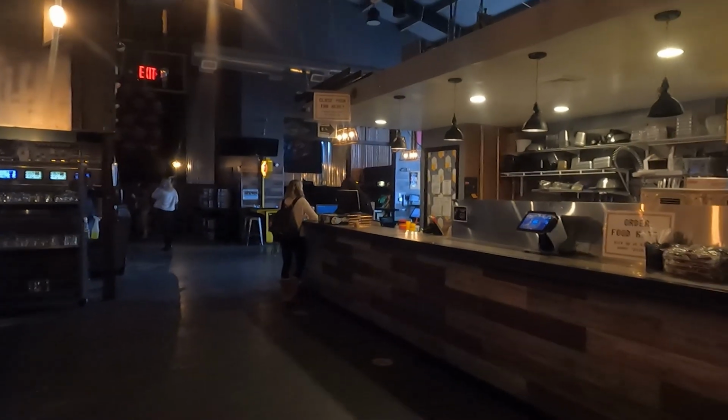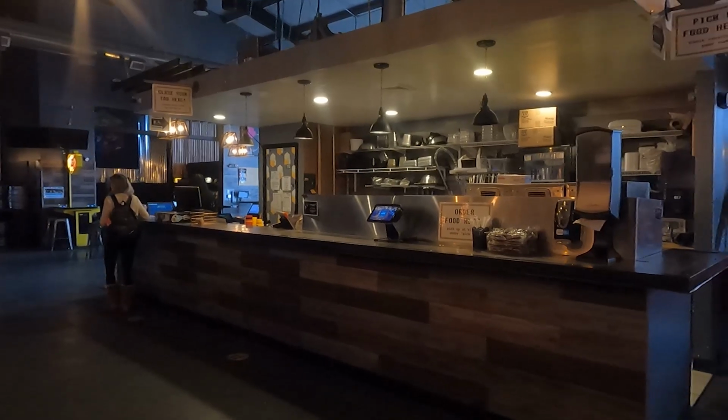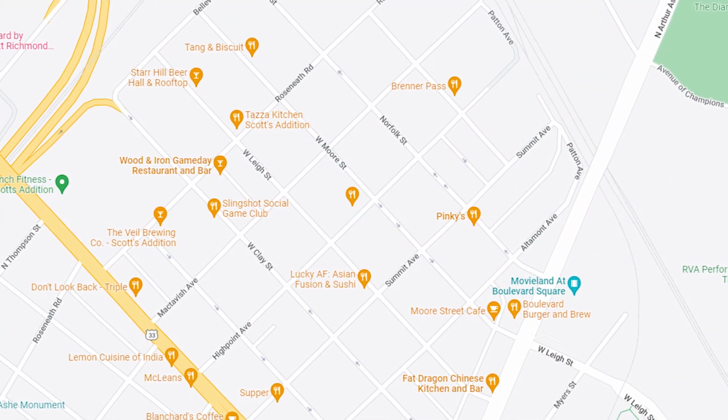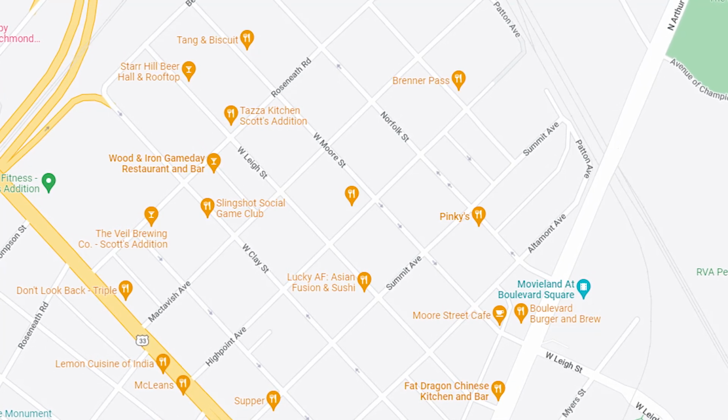Now, they do have food available, but this isn't where you go to eat. Since you're in Scott's Addition, I would just walk to any of the other amazing restaurants super close by, like Taza Kitchen or my favorite, Fat Dragon. And since this video is about fun things to do when it's raining, make sure you bring an umbrella with you when you walk to dinner.